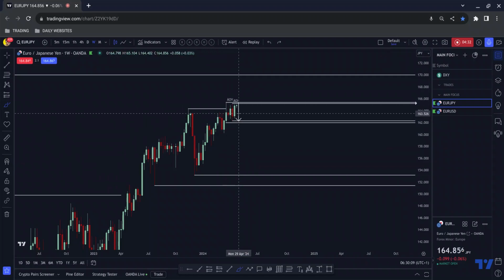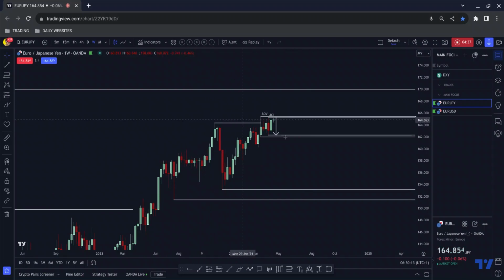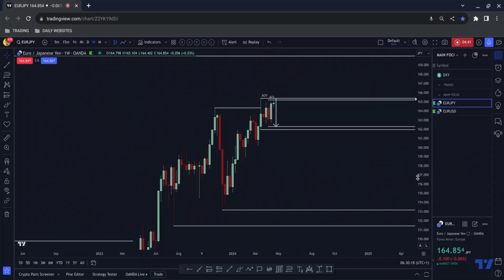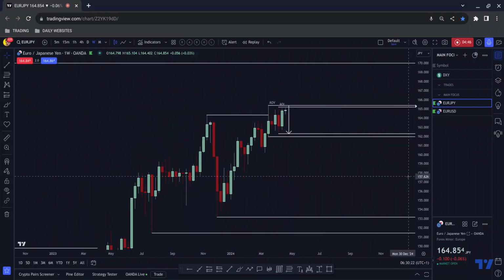It comes back up and it just consolidates. So that gives me a clue that price did not find enough liquidity here to send it to the downside, possibly because of this high above, dragging price up, the liquidity that is there or being placed in that area.